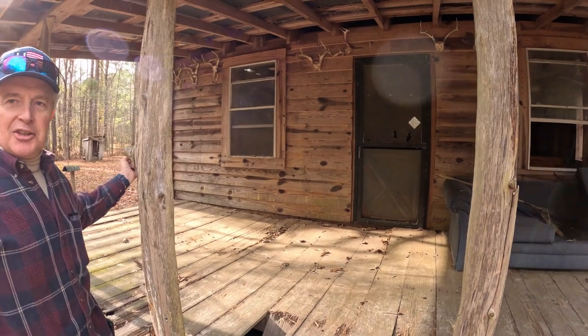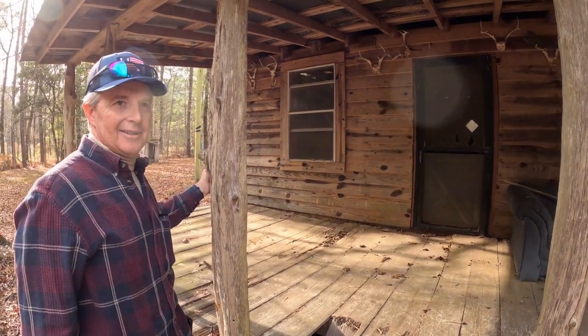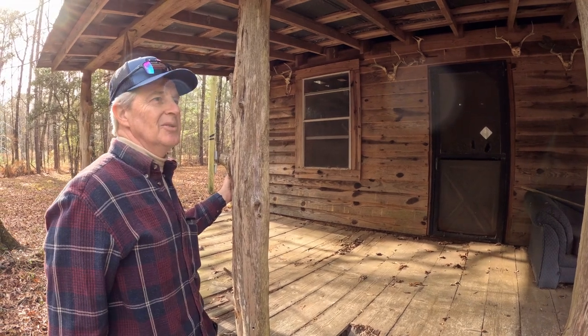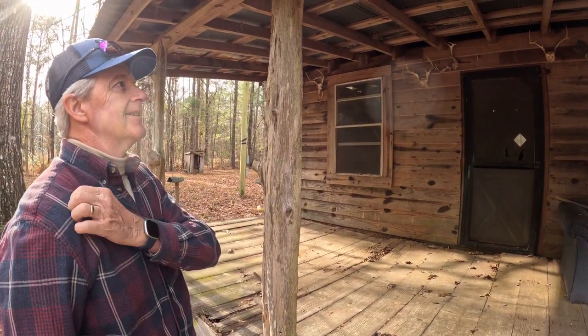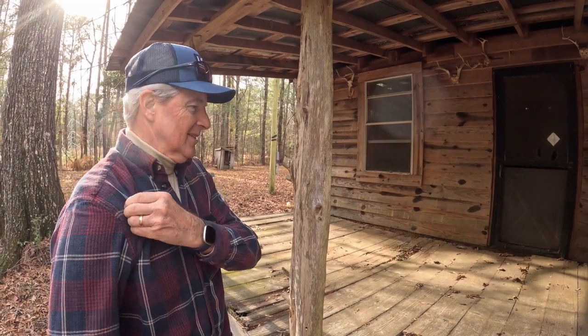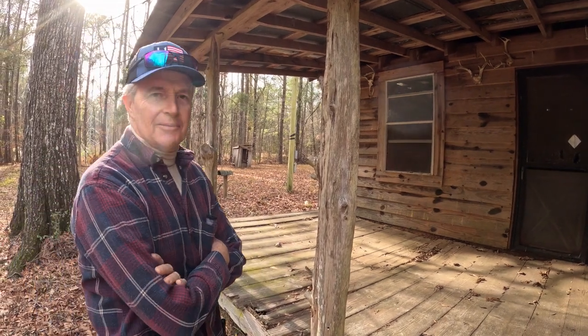Now that I'm retired, I got time to work on some of this stuff that I've never had time to do before. So things have kind of been neglected, but now it's time to make it right. Not sure anybody wants to live in the cabin at all, but at least we want to make it an option that somebody could maybe camp out in it anyway.